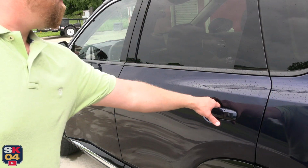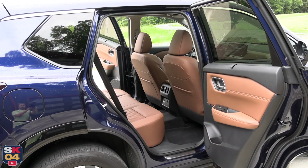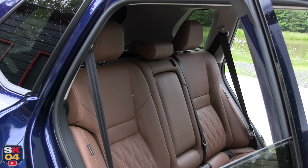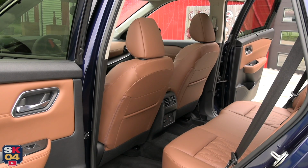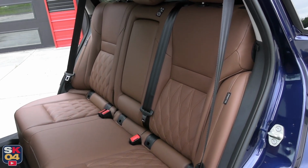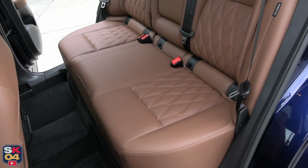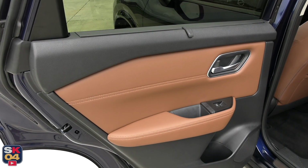I've always considered the Rogue to be one of the most comfortable offerings in this segment, especially when it comes to the rear seat. The rear doors themselves are extra wide and open nearly to 90 degrees, making it easier to get a child seat in or out, and also easing ingress and egress. Many of the niceties you all saw in the front carry into the rear seat as well, with plenty of soft touch materials, available luxury amenities, and plenty of room.